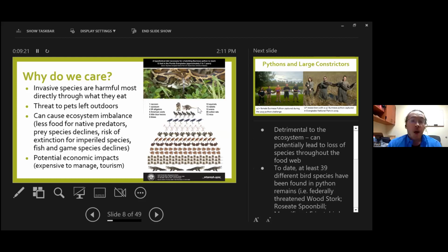So why should we care? A lot of this is because of what they're doing to our native species. If you see this graphic, this was made by the South Florida Water Management District, one of our partner agencies. It uses diet analysis data to look at what a Burmese python would need to eat in its first 5 to 7 years, during its main growing period towards adulthood. And as you can see, it's a lot of native rodents, small subadult alligators, and several of our ground or shore nesting birds. There have been 39 species of shorebirds or wetland birds that have been found inside Burmese pythons.